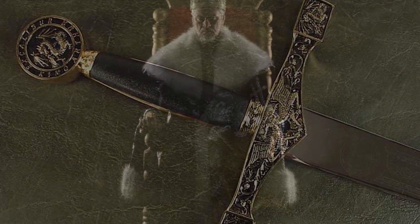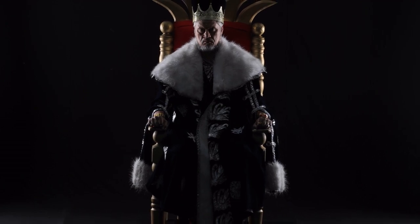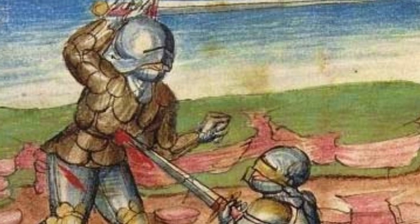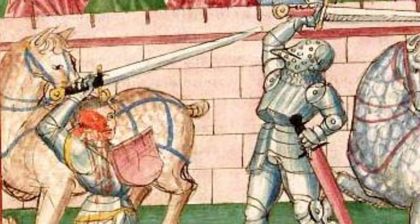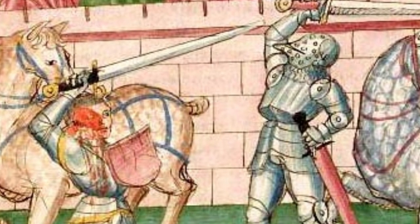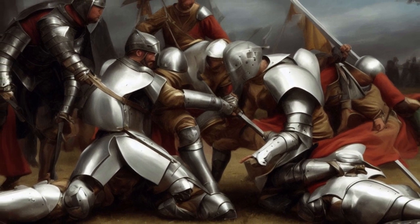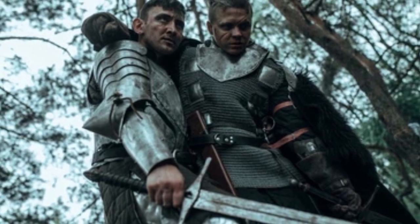In fact, the quality of a knight's sword often determined their rank and status within society. Medieval swords in particular were versatile and deadly weapons that could inflict a wide variety of injuries on their targets. Depending on the type of sword and force of the blow, a sword strike could cause a range of injuries, from minor cuts and bruises to severe wounds that could prove fatal.